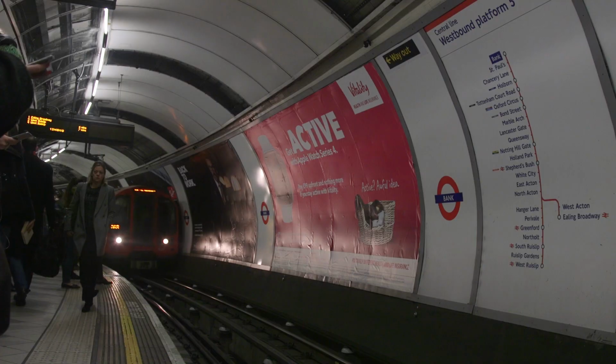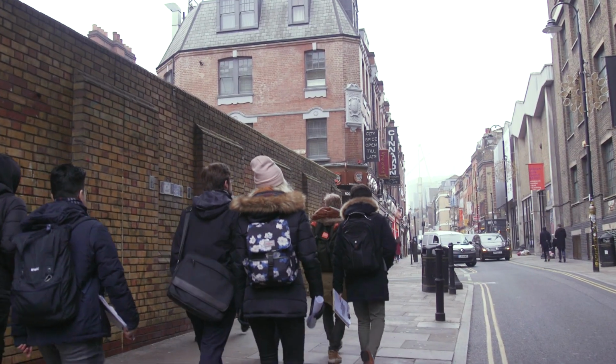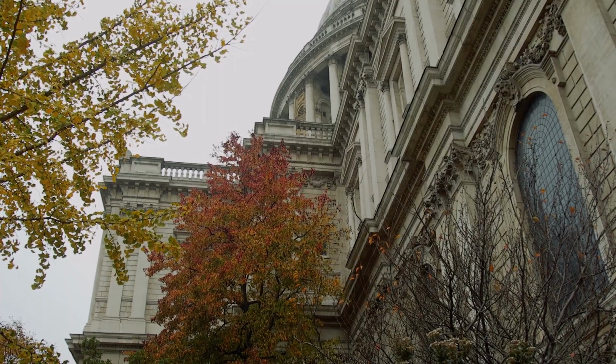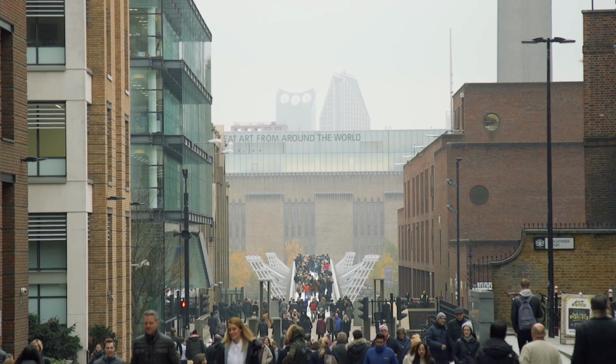We went to London on a trip to do site analysis of different sites of resistance around London. So my group decided to explore St Paul's and the link between the Tate and St Paul's itself down Millennium Bridge.